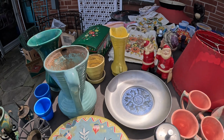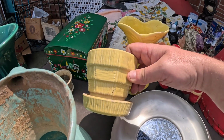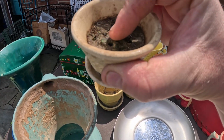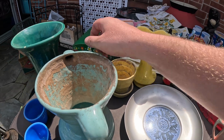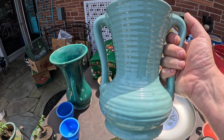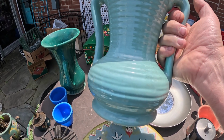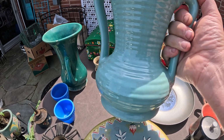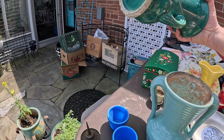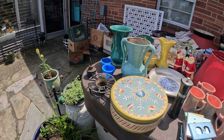As you can see, we found some pottery. We got this great yellow vase, a McCoy planter. This little cute planter, but it has some wax in it, so I have to get it out. I believe this is Faltzcraft. I think so. I think I have one to match this down at the beach. I gotta look and see. And then of course this piece here, which is just a USA. These were in an old chest in the basement.